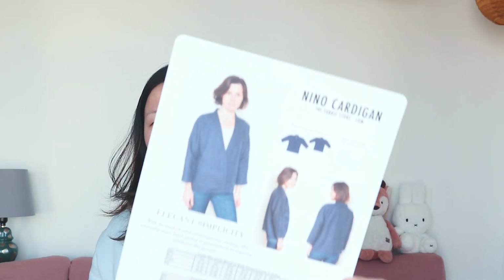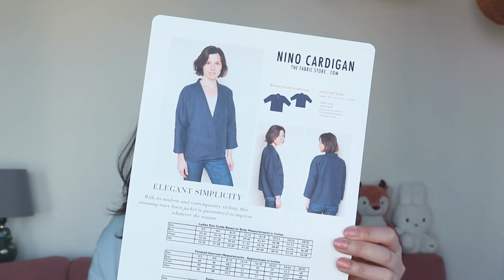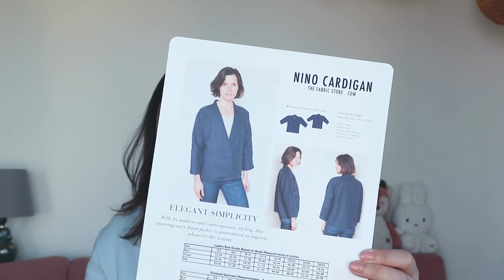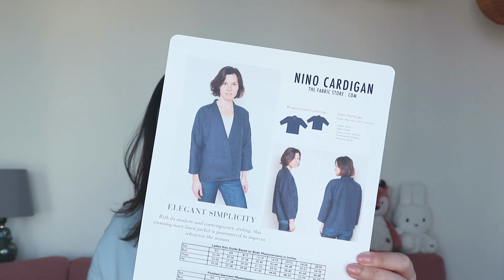But I think between these two, I'll have to figure out how I want to color block them in order to make a cotton woven cardigan, cardicoat, whatever you want to call it. I searched high and low, and I think I'm going to go with the Nino cardigan. This is from the fabric store. It is a free pattern that they offer. They made this out of linen because they are a linen retailer for fabrics, but I do like the cut.